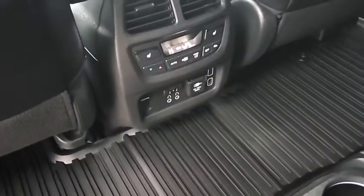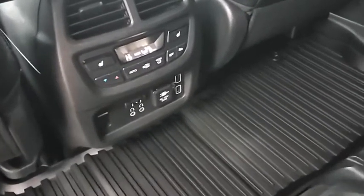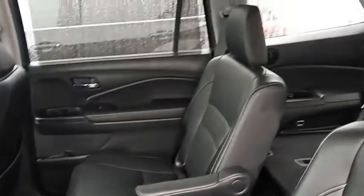So again, all the modern amenities are there, right? You got the heated seats, you got your charging ports, you got your headphone jacks there. The DVD player ng Pilot is over here sa taas. There you go. So you do get two pairs of wireless headphones para sa mga anak ninyo kung gagamit sila. Very nice. Perforated leather as well. Captain seat designs. You got the side visors here as well.